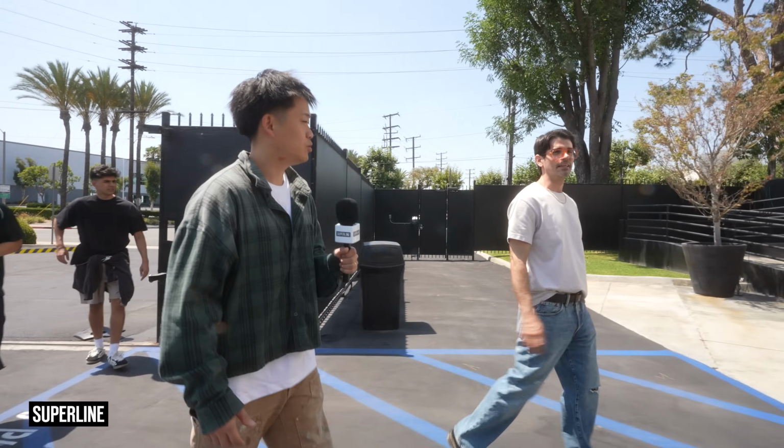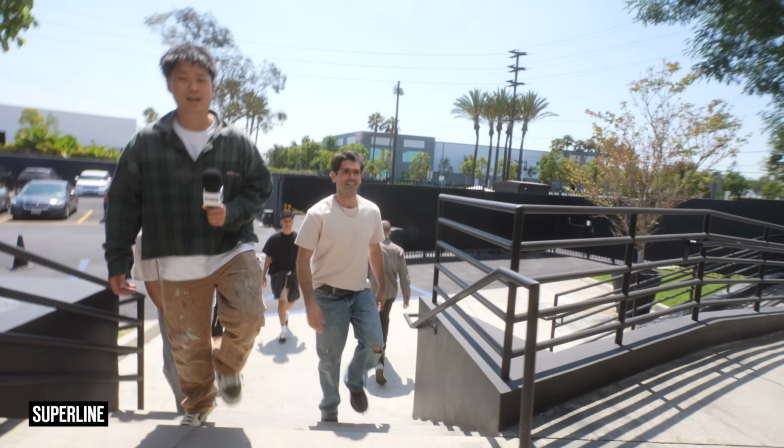So this is warehouse 2. Yeah, so warehouse 2. This used to be the cutting floor. They got good looking models walking out of here. Oh, it even smells good. It smells like product in here.